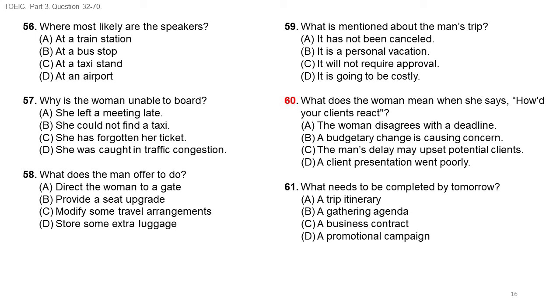Number 59. What is mentioned about the man's trip? Number 60. What does the woman mean when she says, "How'd your clients react?" Number 61. What needs to be completed by tomorrow?